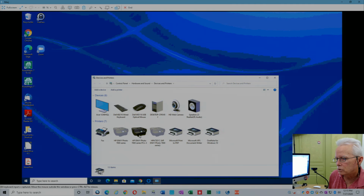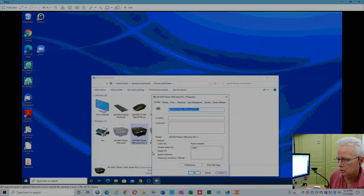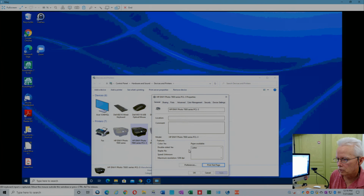Okay, so just to check and be sure what is working, I'm going to try sending a test page to your printer. Is that okay? Sure. There's plain paper in the printer right now? Yep, there is. Okay. So I'm doing this by right-clicking on the printer and then choosing Printer Properties and then clicking on this Print Test Page button. And that should make a test page come out on your printer. It gives me this little message window telling me the test page has been sent. So you let me know if it prints.